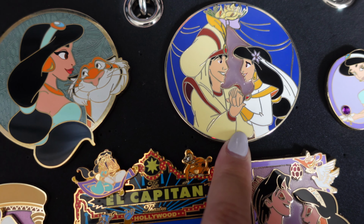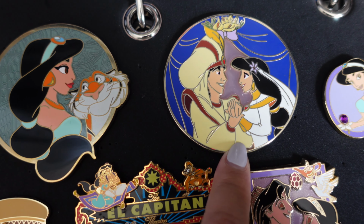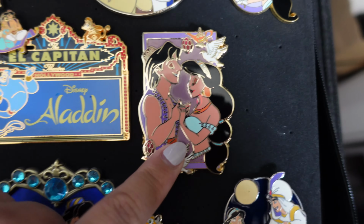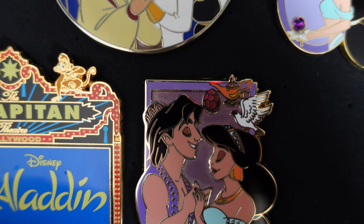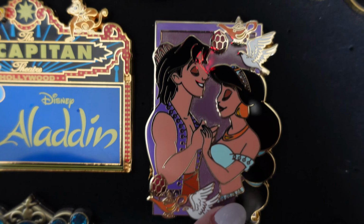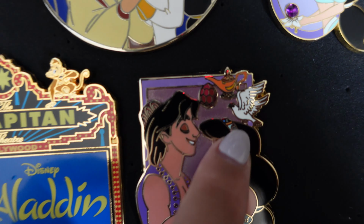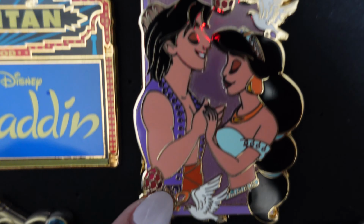This pin, unsure of the pin maker, got it second or third hand from a reseller, but I love that it's Aladdin and Jasmine. And then this one is by Disney Chris. This is the Just You and I series, and so it's kind of a rectangular background with the couple and their eyes closed, and then some fun little details in the corners here.